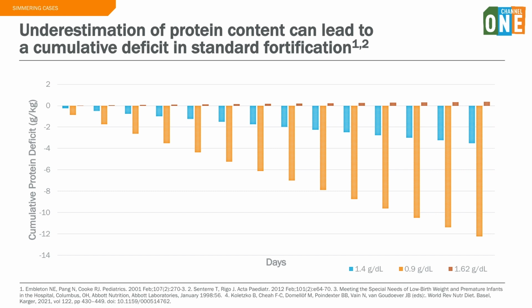If we assume that our very low birth weight infant's estimated protein requirement is 4.5 grams per kilogram per day and use standard fortification, we will not meet our estimated daily protein requirement for 2 out of these 3 scenarios. This graph depicts the cumulative deficit over a 14-day period. The human milk with an actual protein content of 1.62 grams of protein per deciliter has no deficit. The milk with 1.4 grams of protein per deciliter has a minor protein deficit, and the human milk with 0.9 grams of protein per deciliter has a substantial cumulative protein deficit after 14 days.